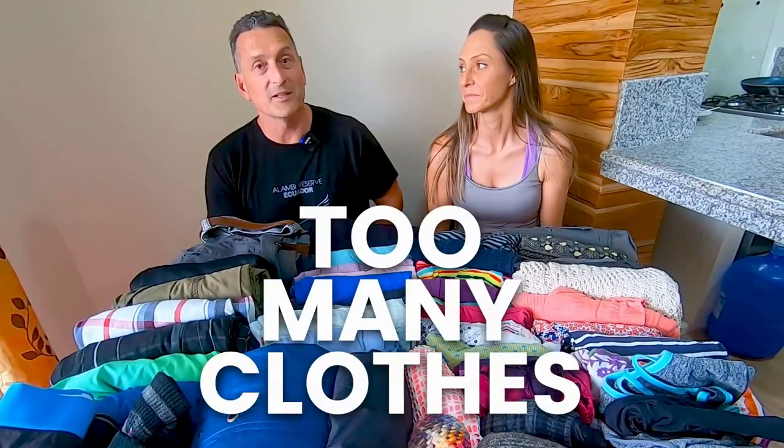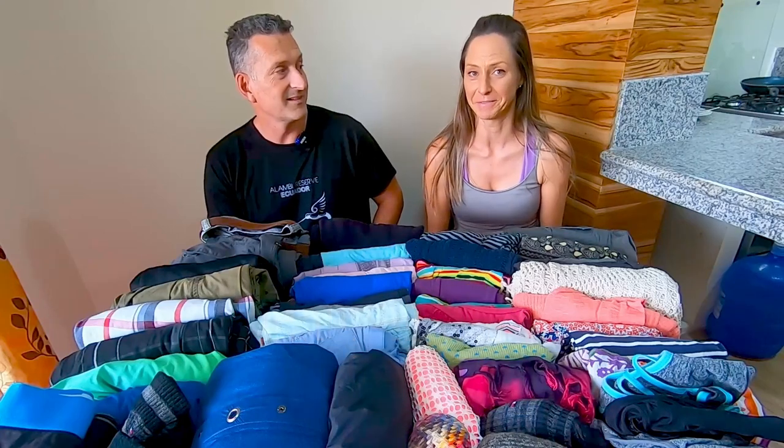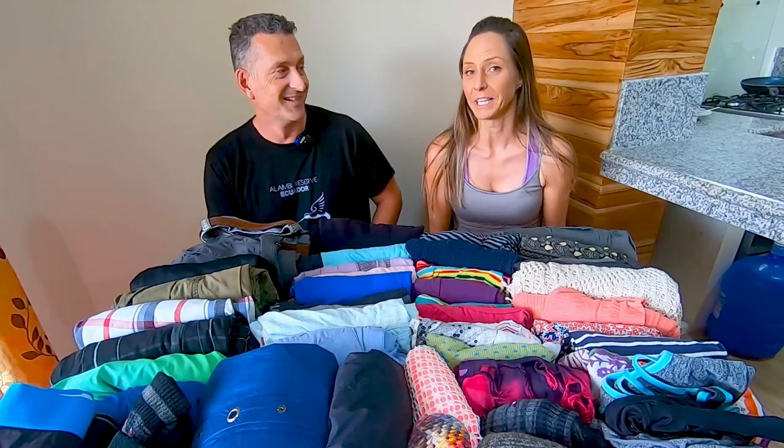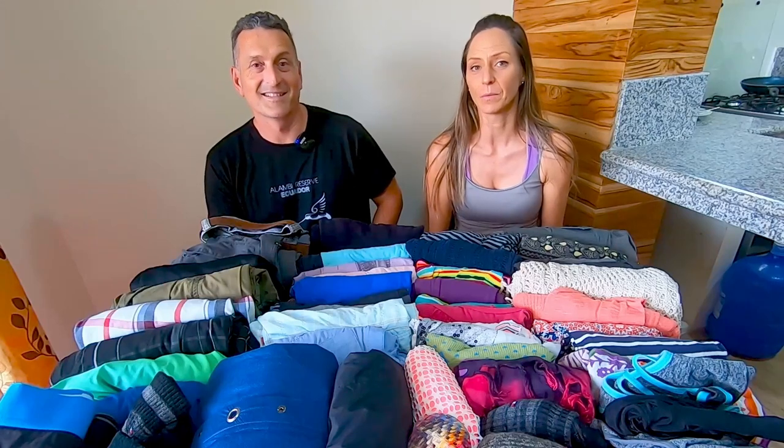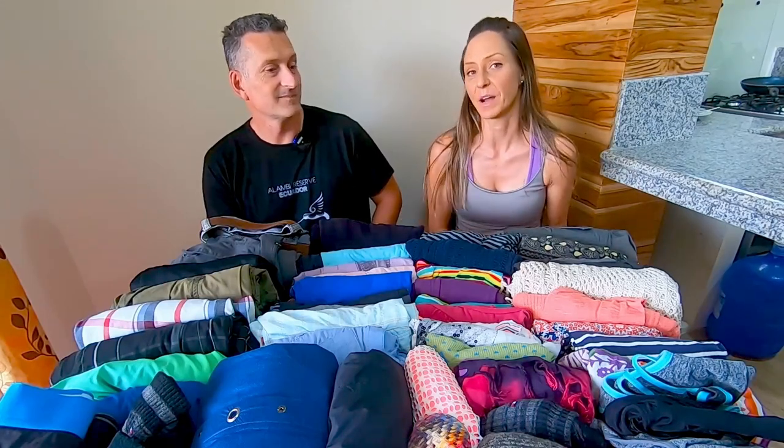You're probably taking too many clothes. We are the first people to tell you that we're guilty of this. We've been traveling combined for 24 years now, and when we started, we brought everything in the kitchen sink. And believe it or not, this is pared down.